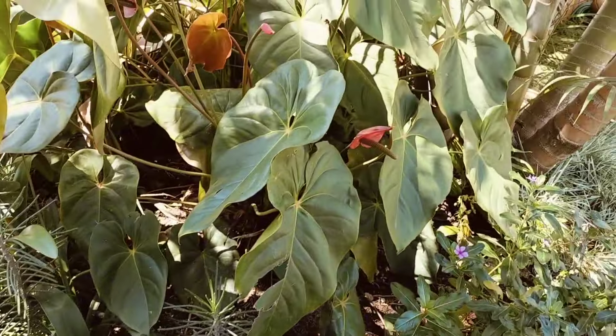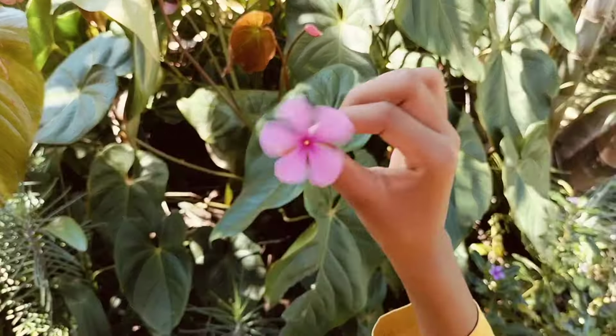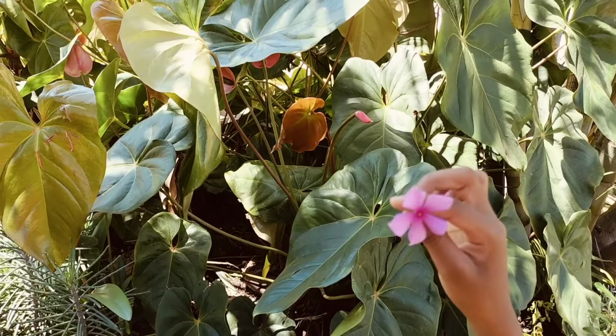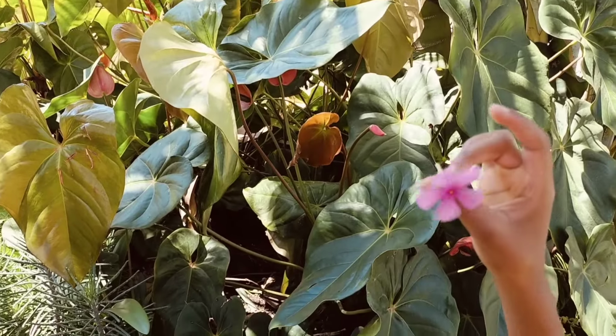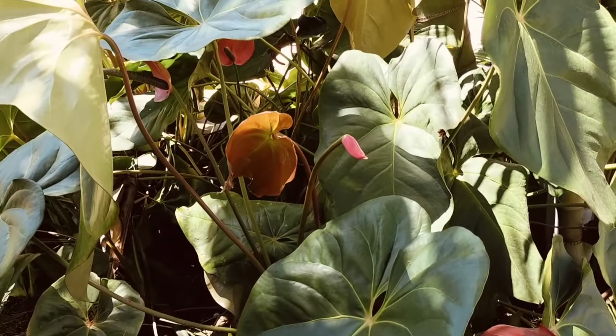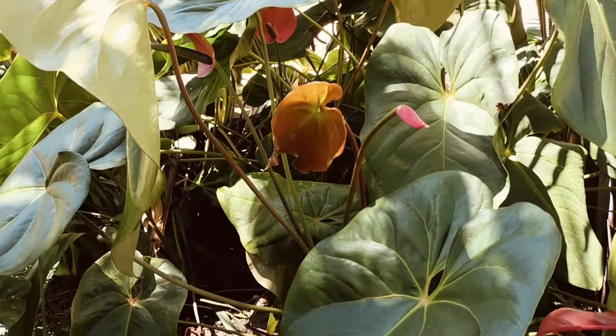So, guys, what's the name of this flower? I don't know. It's something called snake lily flower. I'm not even sure, but it looks like that. Let me come closer. You see? That one, guys. Let me know in the comment section.